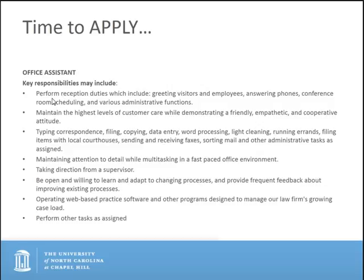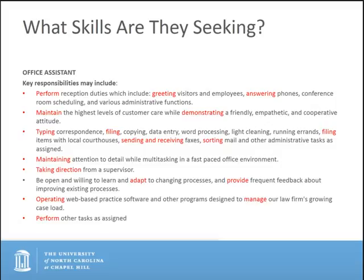So if you want to be an office assistant, what skills are they looking for? They want someone with an admin background, attention to detail. They're willing to learn in a fast-paced environment. Really read what they're asking of you. And once you read the job description, identify the skills that they are seeking.